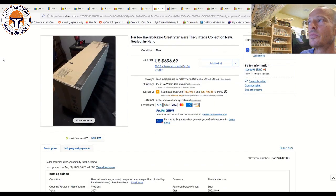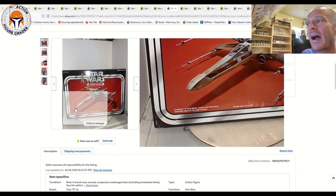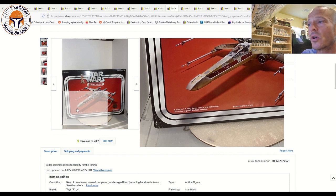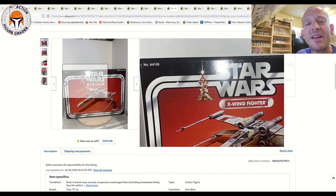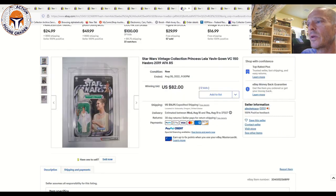Here was another one. This was the Razor Crest factory sealed in the shipper box. That sold for $700 plus $42 shipping. And then the original X-Wing fighter that I believe was a Toys R Us exclusive, that sold for $117. I saw a few other data points that were a little bit higher. This one did have a crinkle down here in the lower left-hand corner of the box, so that kept the price down a little bit. But I've seen as high as about 150, 125 seems to be the going rate still for that original issue Toys R Us exclusive X-Wing.